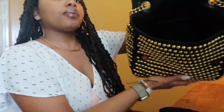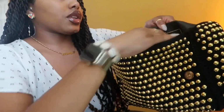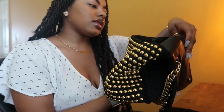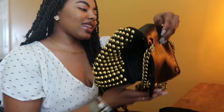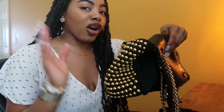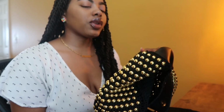So in here it has its signature message, or I don't even know what you call those, but this is just their statement, I guess. It says, inspired by our city, we believe in self-expression, authenticity, and distinctive design for the individual who wants to channel their true self. I love that message so much because I believe in all of those words I just read. Self-expression, being who you are, embracing who you are is such a beautiful thing.